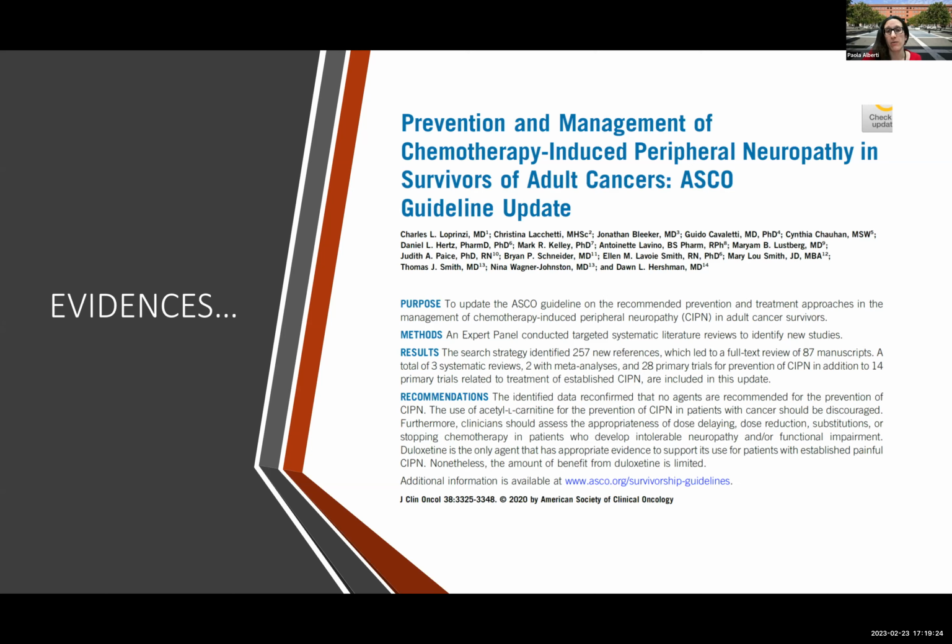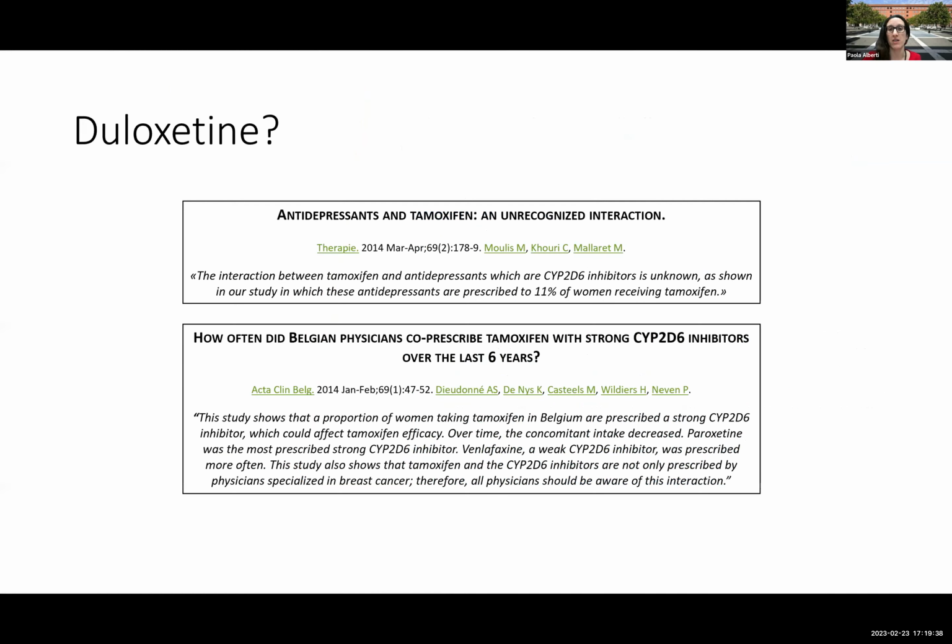Actually, this is no surprise because duloxetine can be used in general to treat neuropathic pain. But we are not speaking of a general situation of a general population. We are speaking of a specific population, cancer survivors. Sometimes duloxetine might not be the best option you might select. Why is that? Because your cancer patient, in particular a breast cancer patient, for example, might be undergoing treatments even after standard chemotherapy that causes CIPN.